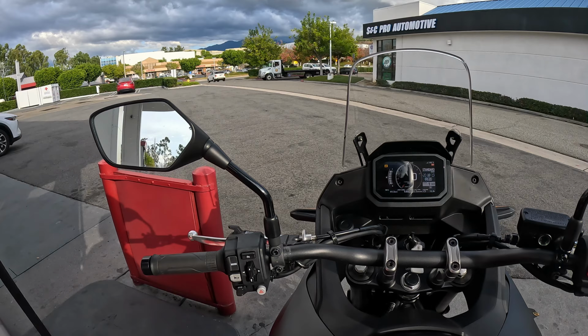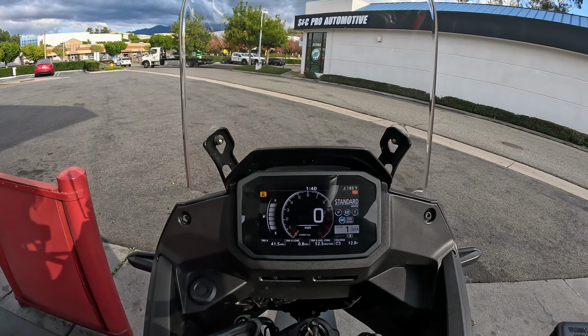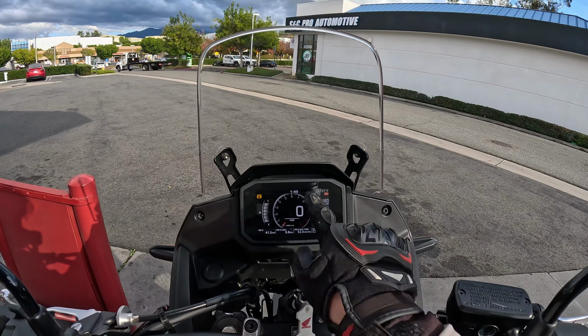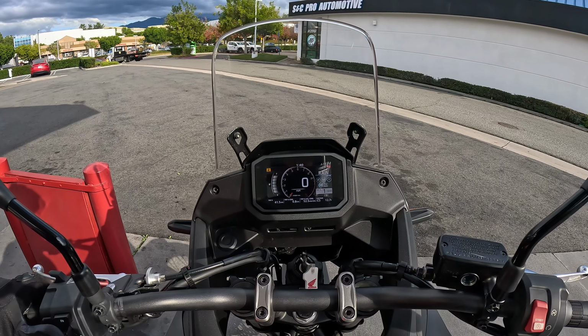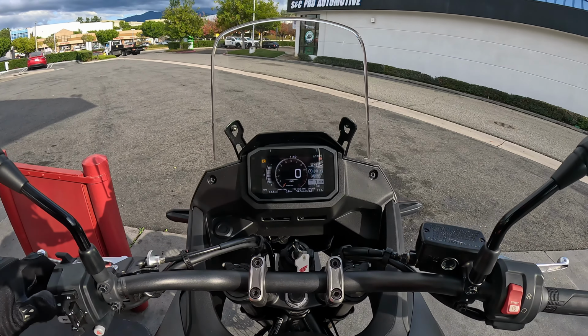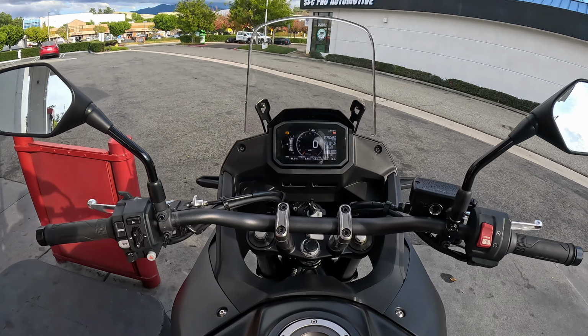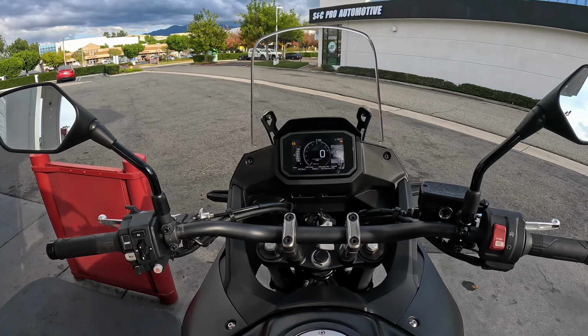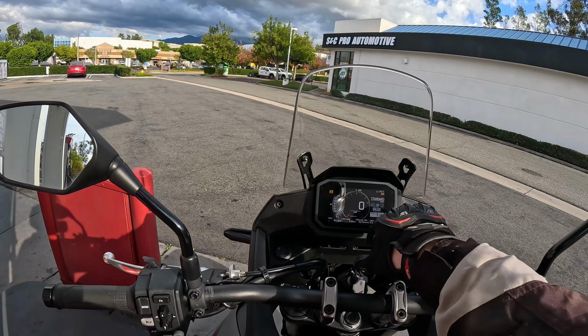Other than that, no real big surprises, although I can't seem to figure out how to get an outside thermometer on here. I've got the engine temp right there, but I don't see any way to do outside temperature, which is a bit surprising to me, given all the rest of this bike has, if there's no outside temp gauge. So, other than that, I've been really happy. So I'm gonna fill this up, and then we're gonna calculate our final results.